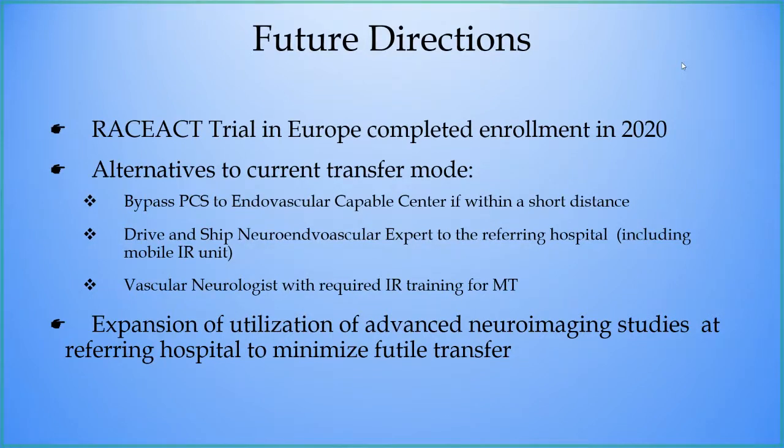Lilu, that was an excellent and provocative presentation. I had a couple of questions. One is, in terms of trying to prevent these futile transfers, are these patients more likely to have a smaller or no perfusion mismatch, and is that predictive of which patients may not need transfer? That's the first question.